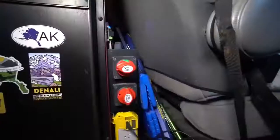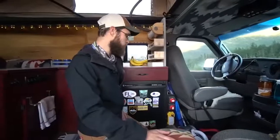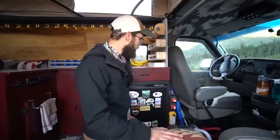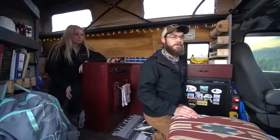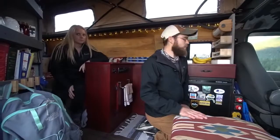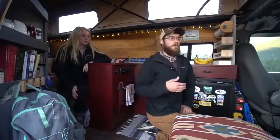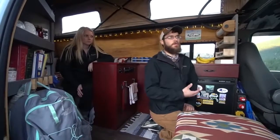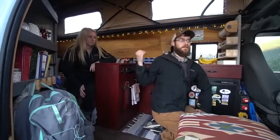I have a 2000 watt inverter for charging appliances that don't accept 12 volt charging, or running something like a blender or anything like that. I would say that having an inverter is not essential. It's a lot of money for one, but we do use it almost every day for smoothies. But almost every appliance that we have is 12 volt. The fridge is 12 volt, the fan's 12 volt, all the lighting is 12 volt LED.